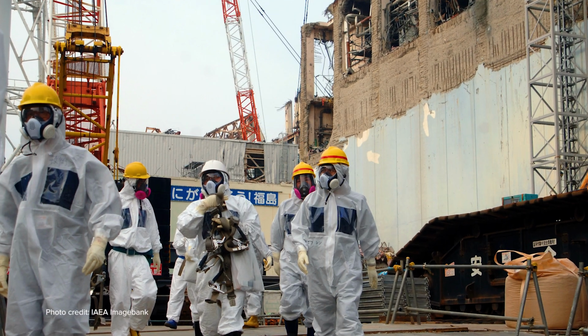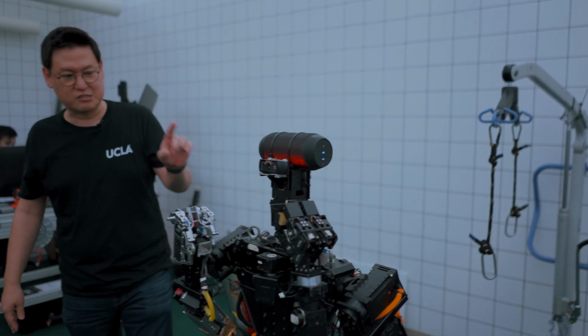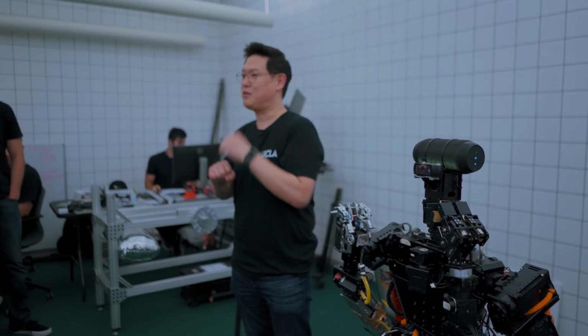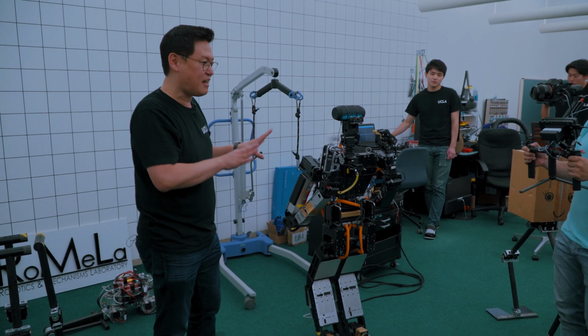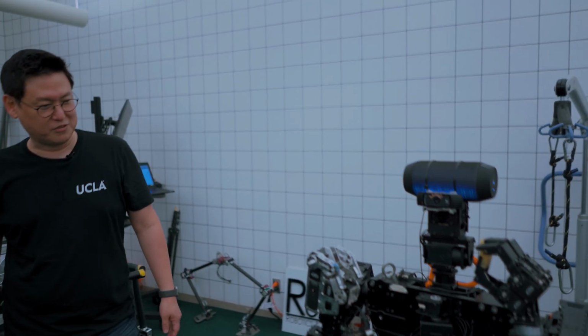Now, it's very difficult for workers to go in there to rescue people because of radiation. So that's why we developed this robot. This robot can drive a car, climb ladders, use power tools, open and close valves, and all those kinds of things. At this point, it is autonomous, but today we're just going to do remote control to show you. I think it's going to do some self-introduction.